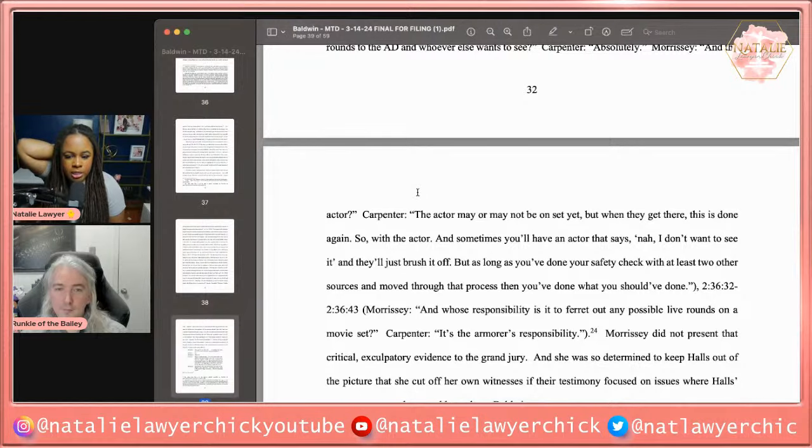Morrissey: And whose responsibility is it to ferret out any possible live rounds on a movie set? Carpenter: It's the armorer's responsibility.